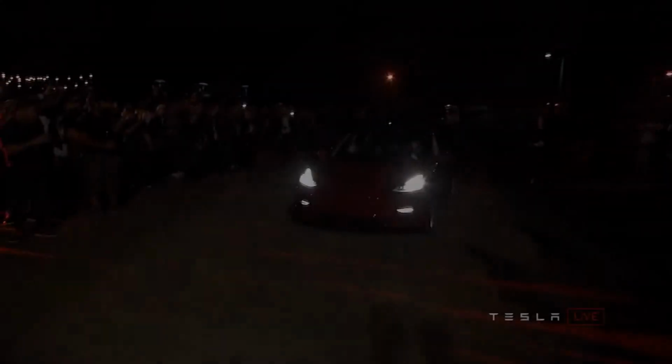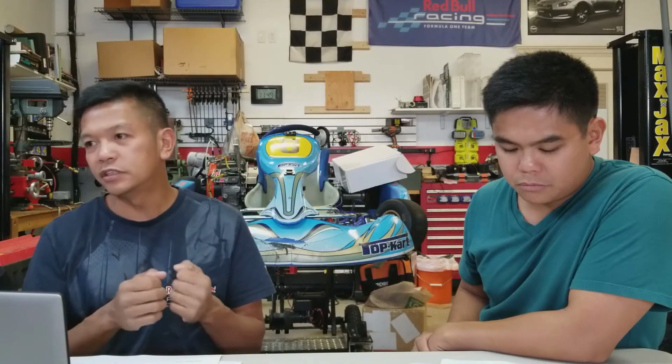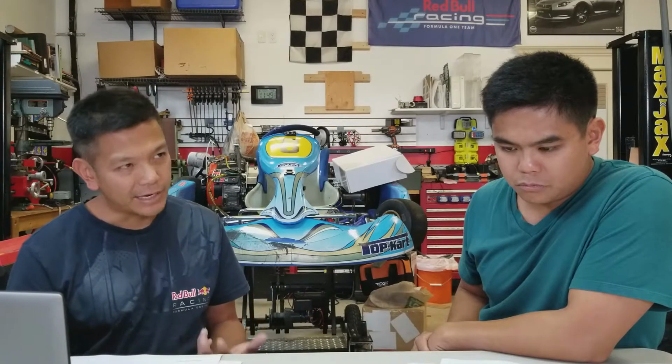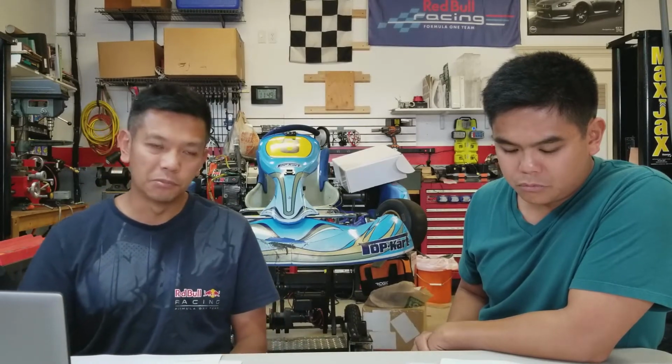Well, let me put that into perspective. It's a light car by comparison, maybe 18% or so lighter than the Model S. Right. I think you're probably looking at like a 13.0 second pass at like maybe 100 miles per hour, maybe a little bit more.